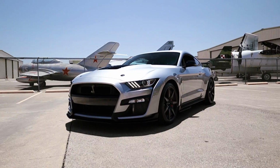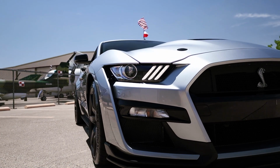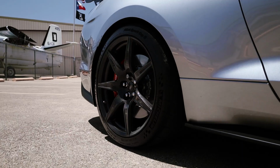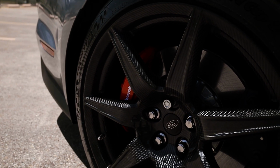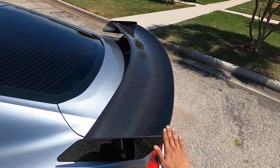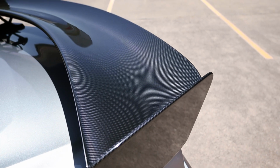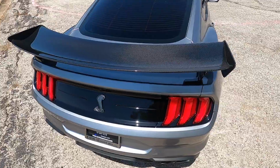Today we've got this absolutely gorgeous example of a Shelby GT500 with the optional carbon fiber track pack, which is highly sought after. You get these awesome carbon fiber wheels. I would not want to curb these at all. It would be a very expensive thing to fix, along with this ginormous wing. If I looked at the wing alone, I would think it would belong on a clapped out BMW 328i in a high school parking lot, but on this car it looks very nice.